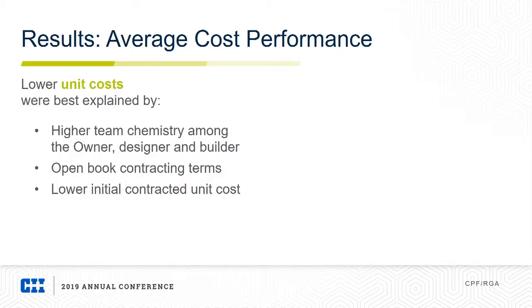So here's what the results look like for the cost models that we prepared. Okay, so unit cost and cost growth. So in terms of unit cost, design build still outperforms the alternatives in terms of the cost per square foot.